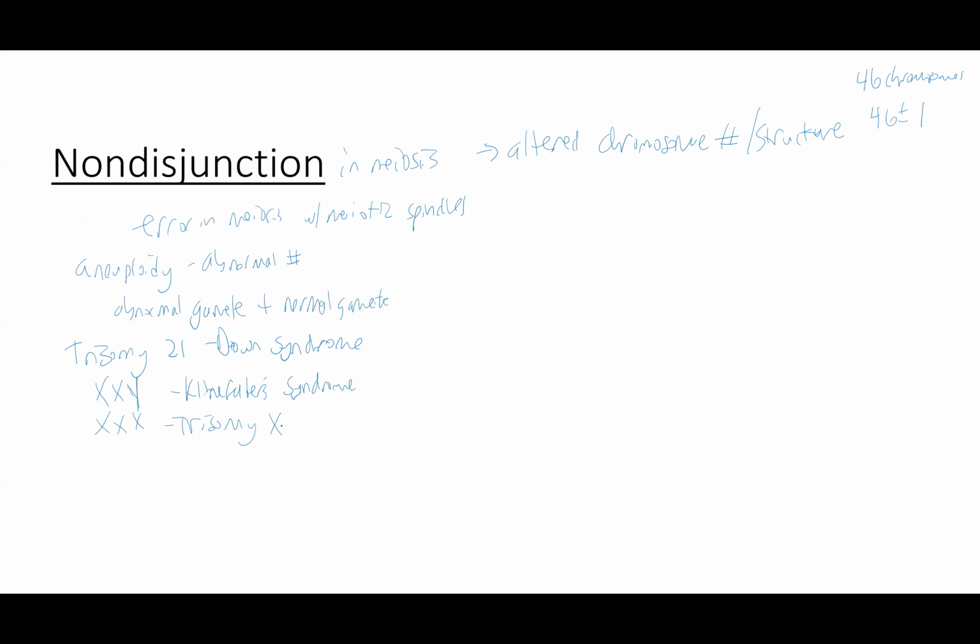Down syndrome has an occurrence rate of about 1 in 830 kids. Klinefelter's is 1 in 650, and trisomy X is 1 in 1,000. All 3 of these occur because of a non-disjunction in meiosis 1. What is the main point of meiosis 1? What is meiosis 1 separating?